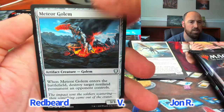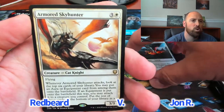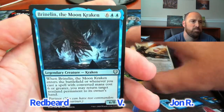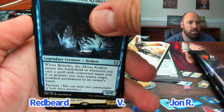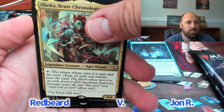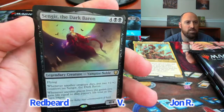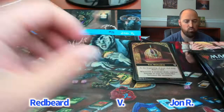It's a great card. Meteor Golem. Let's destroy some stuff as we get a 3/3. Armored Sky Hunter. Brenolin. I'm just not a fan of Krakens. But Obeka. Okay. Get to play. Oh, Sanger, the Dark Baron. Oh, this takes me back. Sanger.